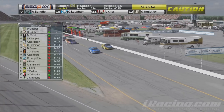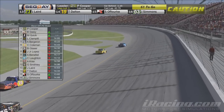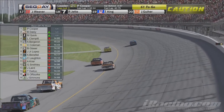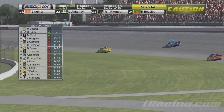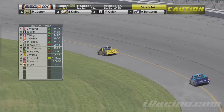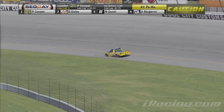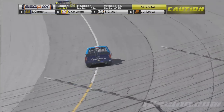The 44, great launch off of pit road. Wow. I don't know if he beat him. That was very close. He might have beaten the 01 out of pit road. No, he didn't. The 01, Alex Bergeron, just barely nudged him. So that pole position, that front pit box there, definitely gave the 01 the advantage coming off of the pit road, but a great stop nonetheless by Logan Clampett and his crew, making it awfully close there coming off of pit road.